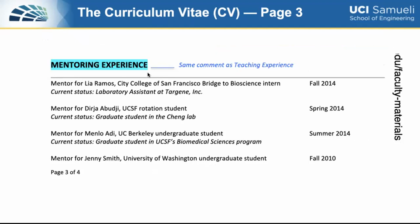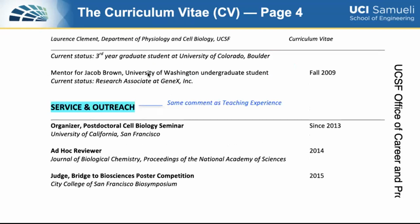However, if you have mentoring experience, put it in your CV, because again, the CV documents everything that you have done. It's your whole academic career, and they also don't expect you to necessarily have service and outreach, but if you have service and outreach, put it here as well.